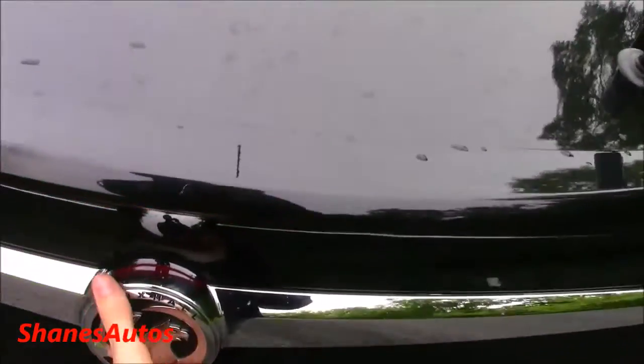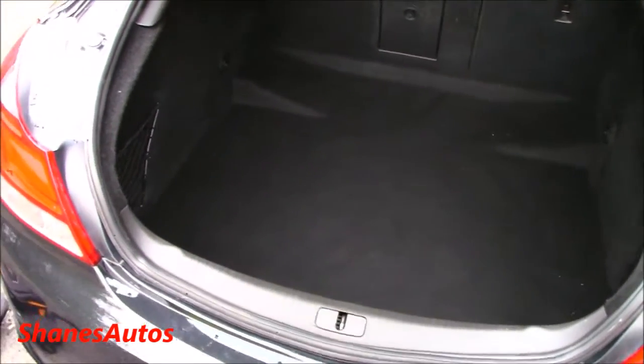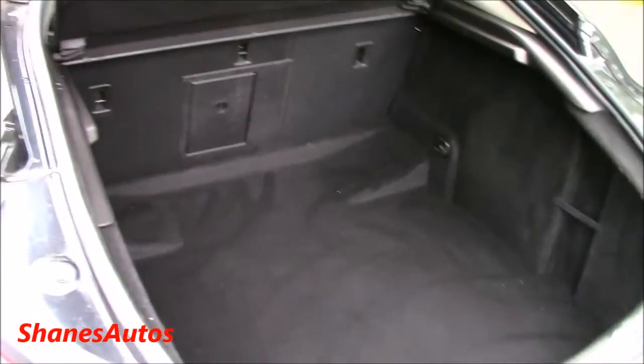The boot in the Insignia is very big as well. Of course, this being the 5-door liftback, it's much more accessible than the 4-door saloon. It's got 530 litres of room in here, and you can fit just about anything in the back of this car.